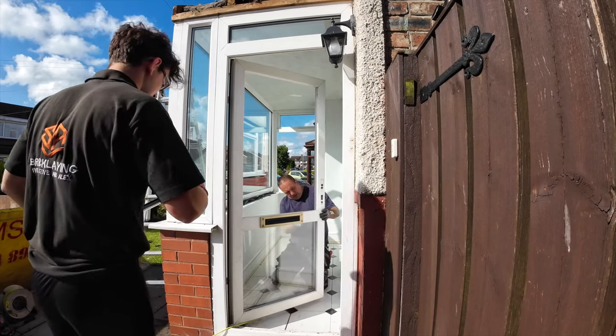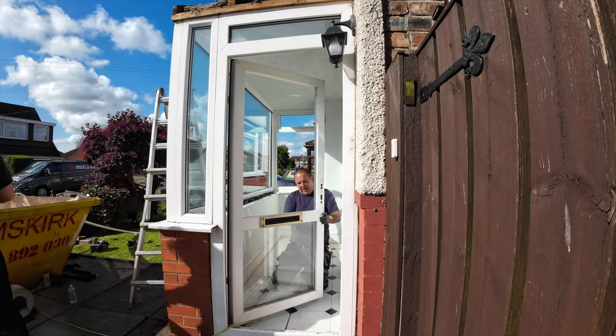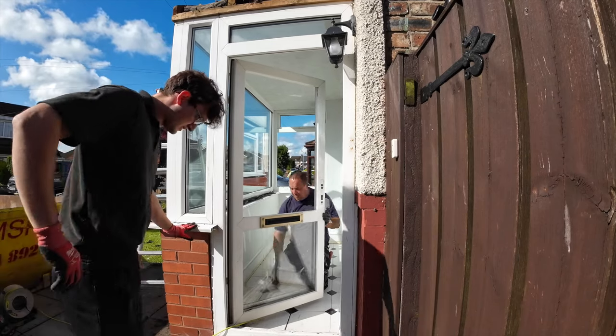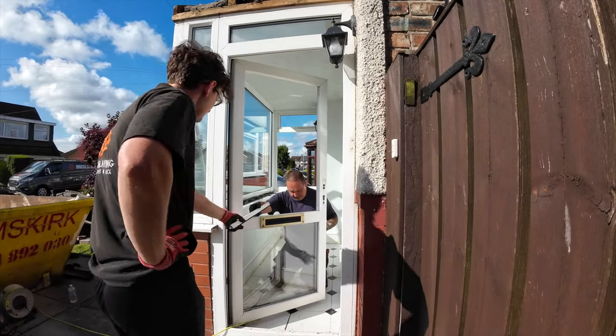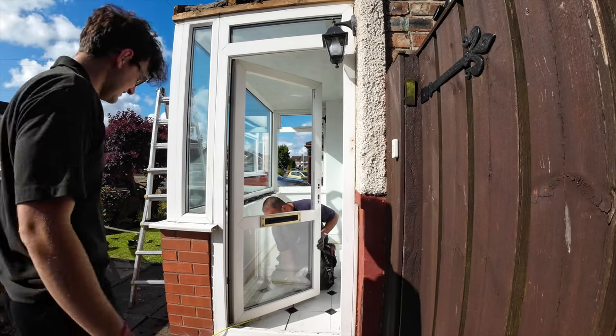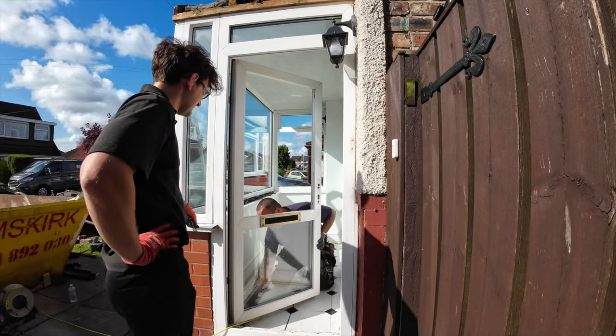Boxes at the moment. They're tiny, aren't they? They're not big boxes, are they? Not massive, but they're a pain.